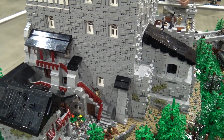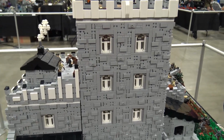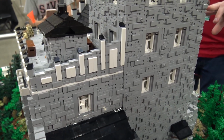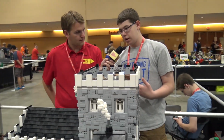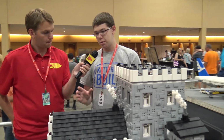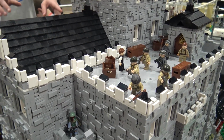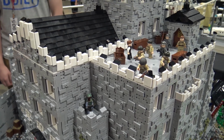What's the interior like, the structure inside there? The structure inside is completely hollow. The main keep has the most supports. It has a lot of filler brick on the inside, and the other sections have some supports, but they're mainly leaning into each other or onto the main keep. Very good. I think the build turned out really nice.